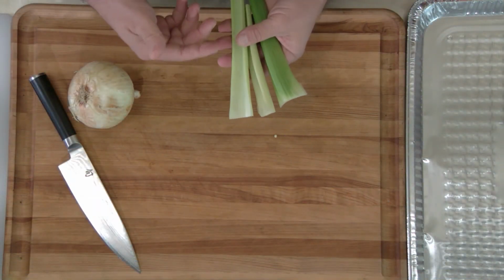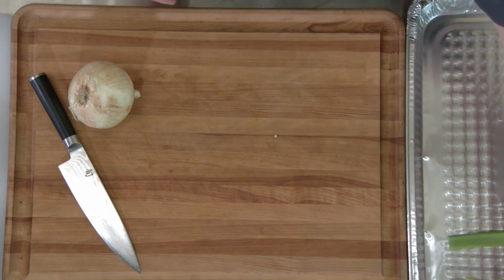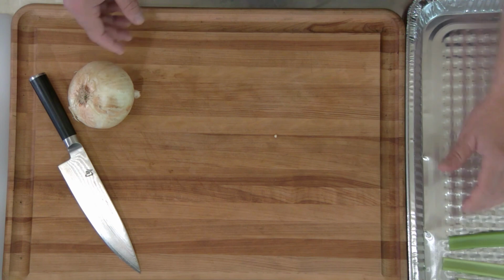So first thing that I want to do with my gumbo is the basis of gumbo starts out with the Trinity, and the Holy Trinity down in Louisiana is the green pepper, the celery, and the onion. And that's basically what we have here today. We've got some celery stalks that I went ahead and lopped off the ends, trimmed them off, washed them out. We're just going to put them into a pan right now.